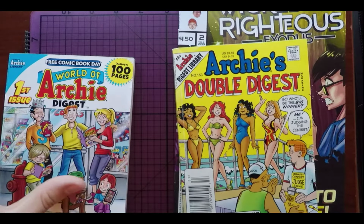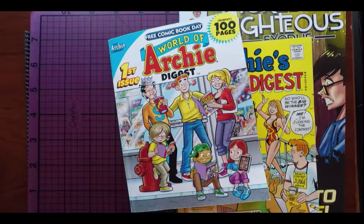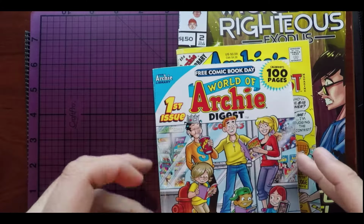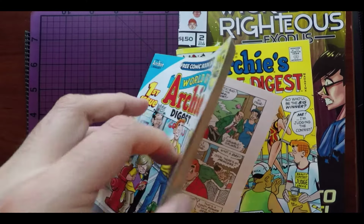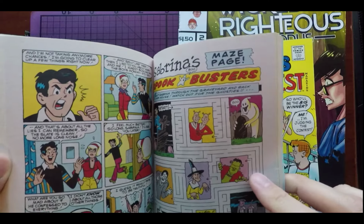Okay, well, how about this one? It's free. It is freaking free. 100 pages for free. Now you're thinking, yeah, but Elizabar, it's a Free Comic Book Day book. It's all going to be reprints. Oh man, look at the coloring. It's kind of bold.